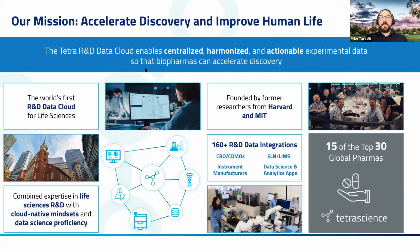And shown here, these are not stock photos. This is literally the view from our office. This is literally the view of our platform. This is literally a lab we have worked with, and this is literally part of our executive staff. So we are trying to be as transparent, open, and helpful as we can be.